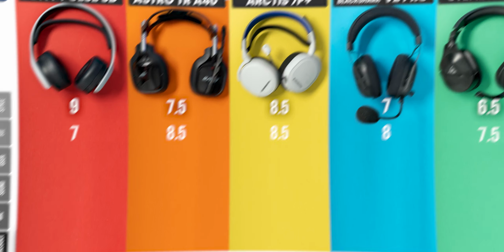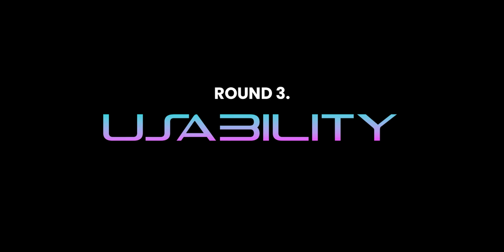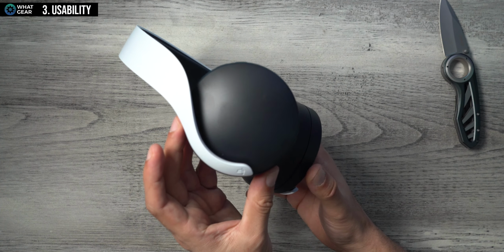All right, category 3, usability. I'm going to try and fly through this quickly so we can get to the sound and the mic sections. So on the PlayStation Pulse 3D, we do have a USB-A dongle. They can be used wireless or wired into the pad if you want.